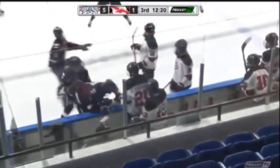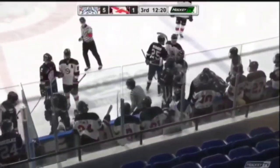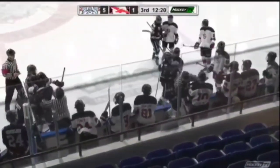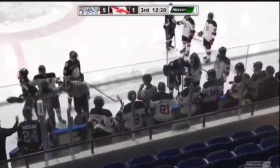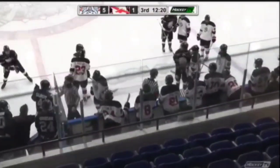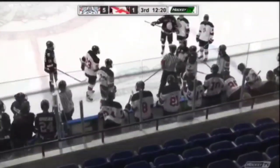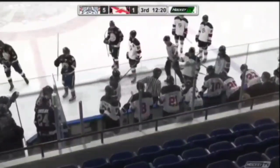Whoa, and now Montgomery Parsons, well after the whistle, went after Helmetzi. Oh, here you go. And there's a bomber under the pile. Helmetzi's still getting into it. And now the officials have their work cut out for them. I didn't see what happened that saw Montgomery Parsons go after something so late. The Bomber bench said something, maybe.